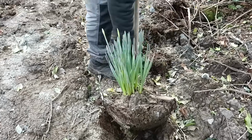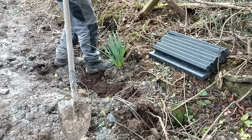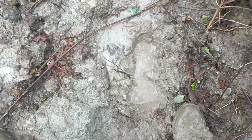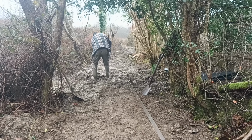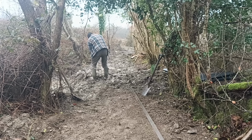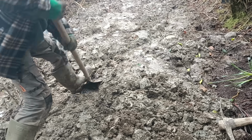The railway's coming along nicely, but we reached the soggy bottom. I'm building an embankment in it to keep the track level, or mostly level anyway. It's quite hard going though, so I'm only making it wide enough for the railway to run on the top.